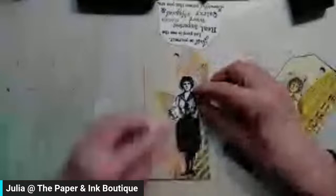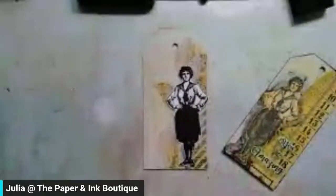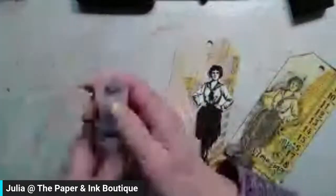So am I going to use matte tint to glue her down? I absolutely am. I'm going to bring in Nutty. This is the sepia one. Okay. Again, let's use this. And I am going to use it to glue her down. So I'm going to put some matte tint on the back.